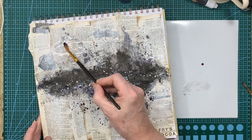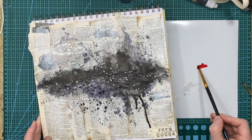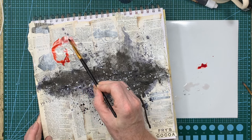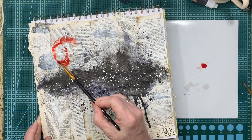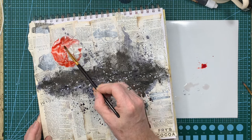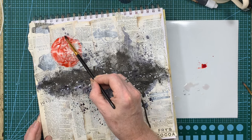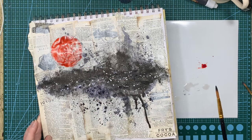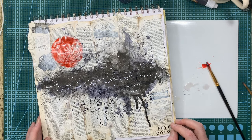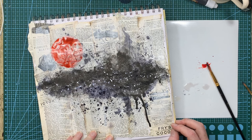Because what I'm going to try and do, I'm going to add some of the tomatoey Will Scarlet into there and just kind of get it to wick. Because it won't go outside, or shouldn't go outside the circle. Okay, so we'll just need to leave that to dry for a little while, and then I can come back in and add some more. Might add a little bit of orange in there as well, but we'll see.